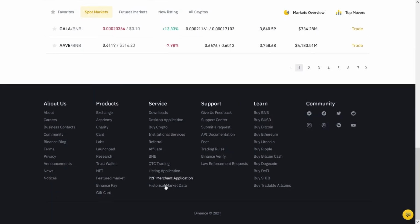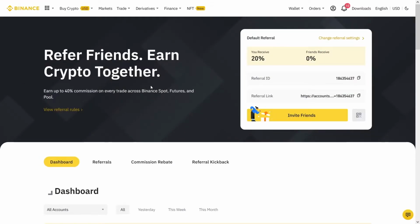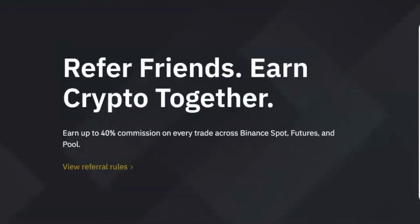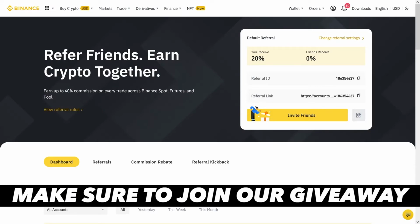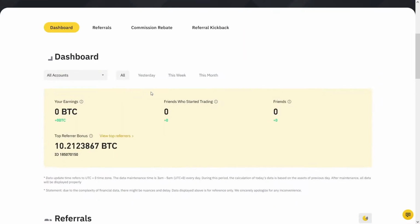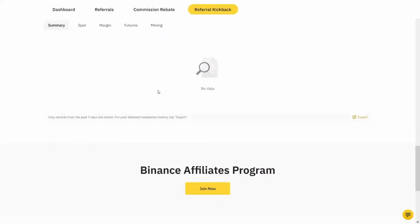And now once you log into your brand new account, I want you to scroll down to the bottom of the page where you can find the Referral Section over here. Just click on it and it will open this page where you can see that you can refer friends and earn crypto together. You can earn up to 40% commission on every trade across Binance, Spot, futures, and pool. So guys, 40% for you. Other pages always give like 10 or 15 or 20% maximum, and Binance.com is giving 40% commission, guys. That's a crazy commission. There is no website out there that is giving better commission than Binance.com.